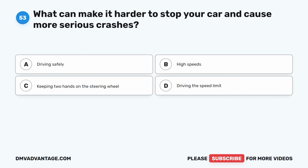Question 53. What can make it harder to stop your car and cause more serious crashes? A. Driving safely. B. High speeds. C. Keeping two hands on the steering wheel.